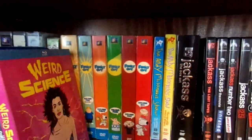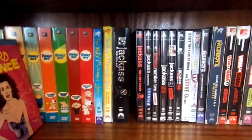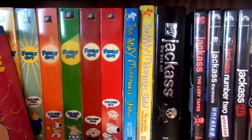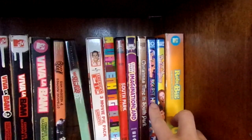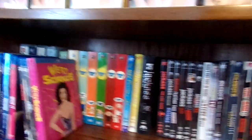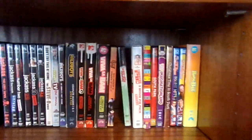Now behind these Blu-rays right here and all the way down here, these are all of my TV show DVD sets that I had on that brown shelf that I said that I got rid of. Like right here we have all my Family Guy sets, the Andy Milonakis Show, Jackass and Viva La Bam DVDs, Wild Boys, got the American Pie, the 3-movie Pie Pack, South Park DVDs, my two That 70s Show DVDs, and Robin Big, just different TV show DVDs and box sets. I have them all here because, like I said in my last video, I just no longer want to use that one brown shelf, and so I moved all these over here.